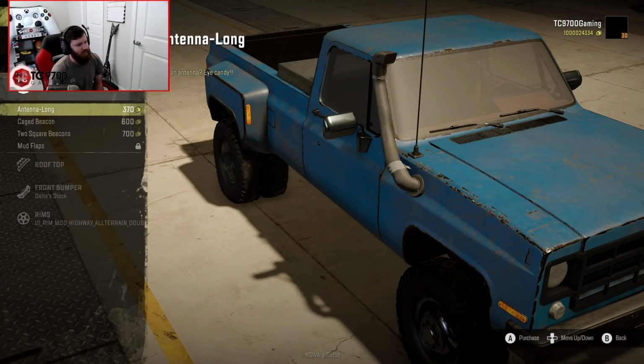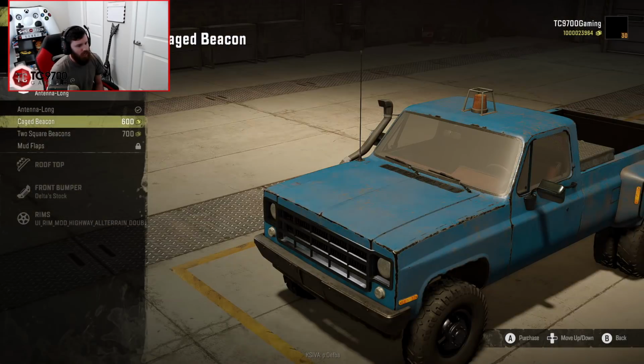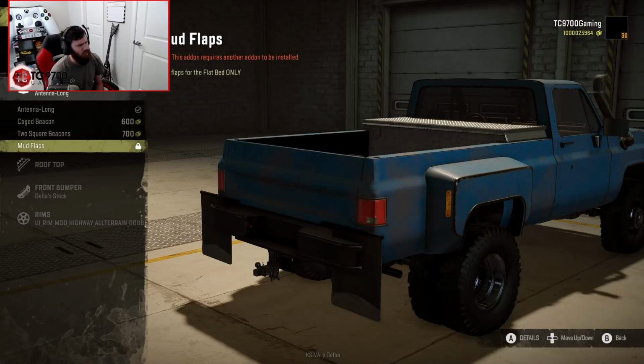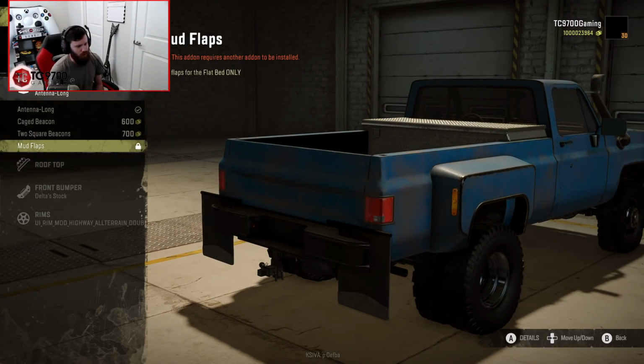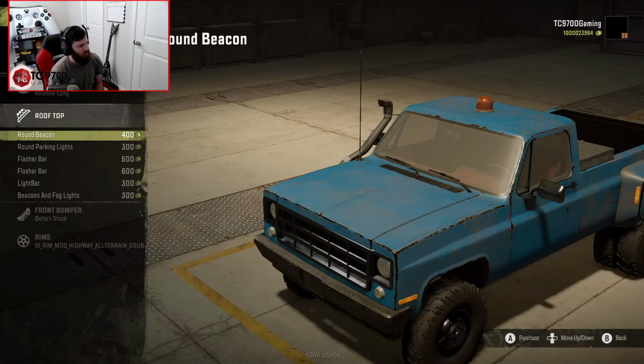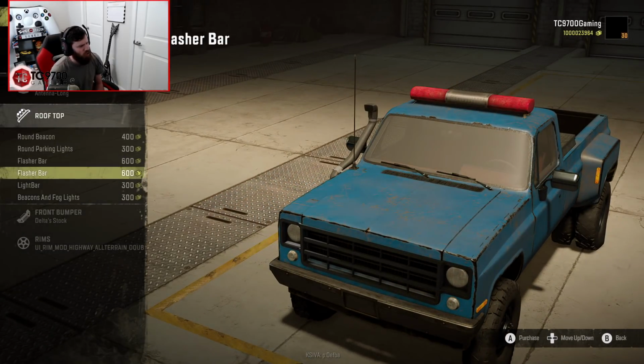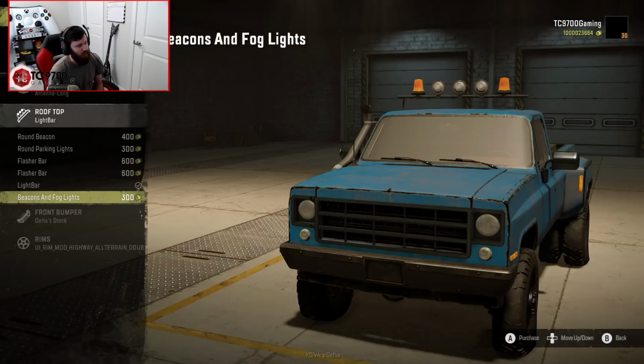And then now we've got the long antenna to put on. Caged beacon, which I don't really think we need. Two square beacons, which I also don't really think we need. And that, I'm sure, probably requires the flatbed to be installed for those mud flaps. Now, the rooftop, you have the round beacon, round parking lights, flasher bar, and the light bar. I think the light bar, actually.